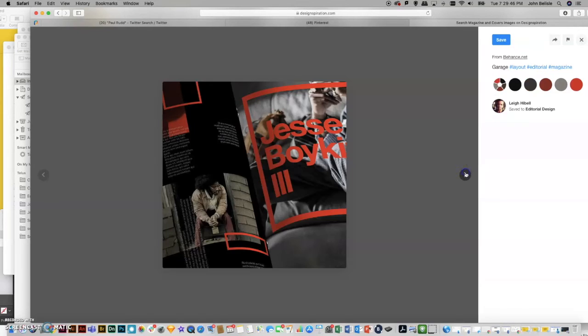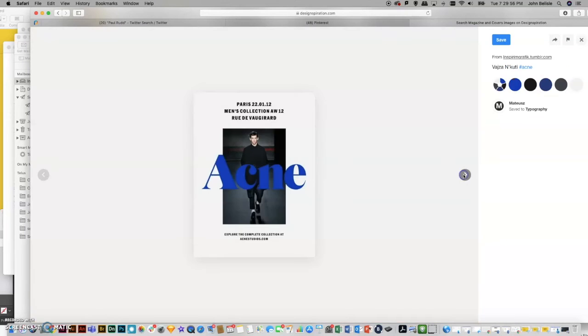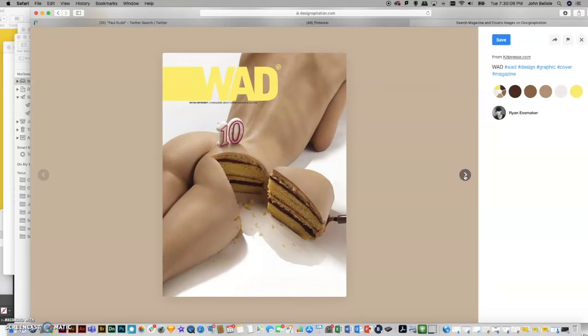There's a lot of different types of mastheads, from completely simple and elegant to edgy and interesting. The masthead works as a typographic logo for the magazine itself. So in this one, you'll see WAD, and then the descriptor underneath, which is very common in magazines. It says "Wear Different," a magazine about urban fashion and culture.